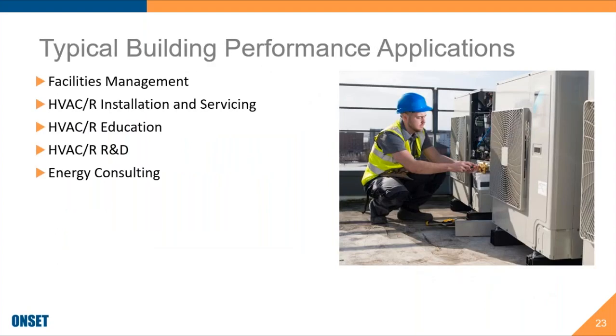I'll talk a little bit about applications. So you guys probably know what applications you have in mind, but just in case you haven't thought of some of these applications, I'll review them real quickly. Certainly building performance is a key area, whether you're somebody that's installing equipment or you're somebody that's managing a building. These data loggers, with being able to monitor temperature, RH, and light, as well as energy usage and things like the differential air pressure, are a great way of monitoring the different parameters around your HVAC systems to make sure that everything is performing as you'd expect.